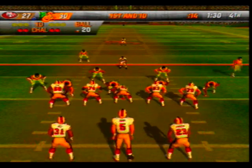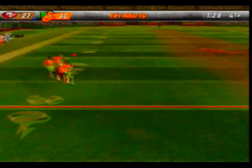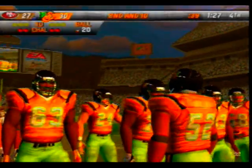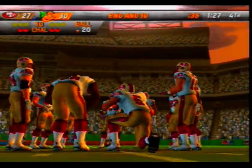First and 10. They'll go from the shotgun. Pass play here on first down. Rosen, incomplete as the defender knocks it away. All he can do is look at his hands and wonder what the heck happened. One play down, three to go for this defense to stop this drive and get the win.